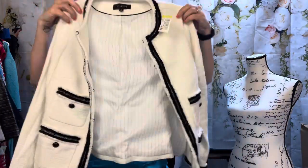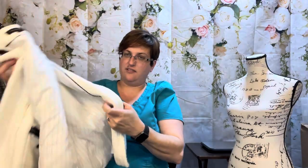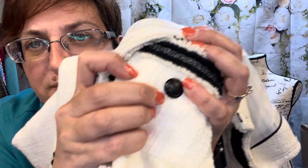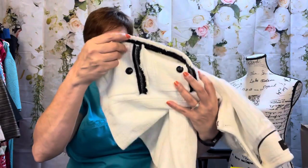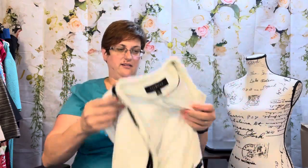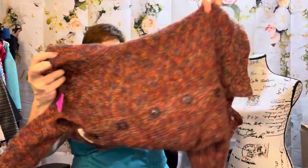$5.99. This is like an ivory tweed with this beautiful trim, very preppy. Let's see what these buttons look like. Oh, they have some type of crust on them. You see that? I don't know if I can get it to show. It's like some type of crust. It's lined really well, very well tailored. Cotton polyester acrylic, and we are gonna dry clean. Really well tailored, very beautiful. Courier piece.